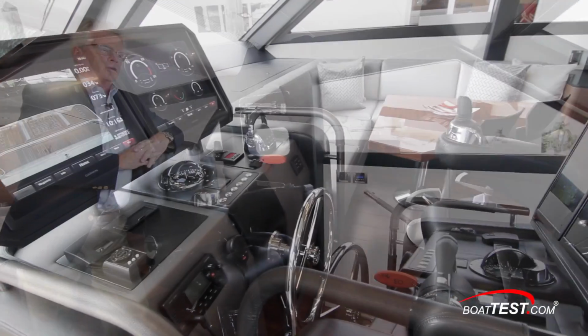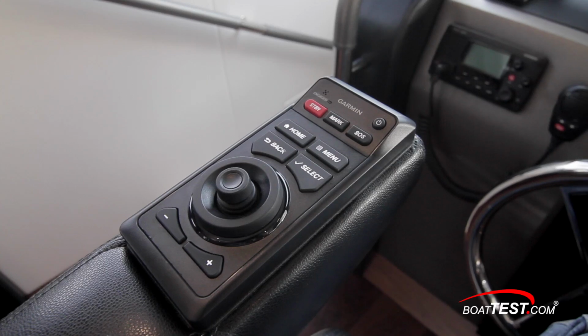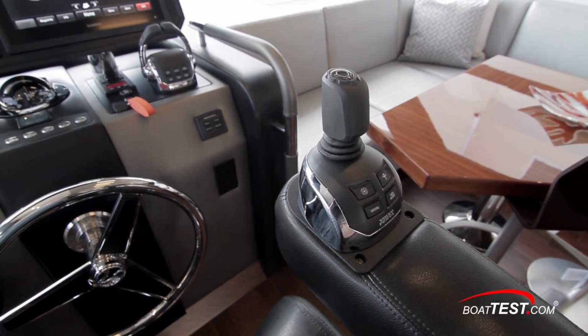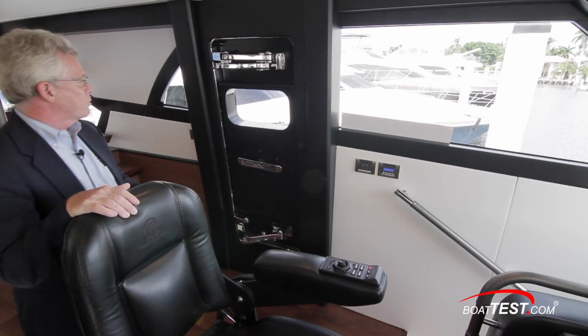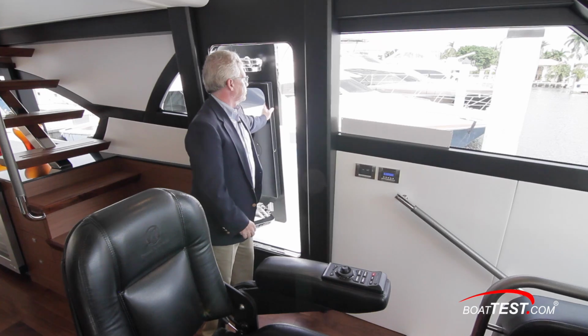The lower deck helm is offset slightly to port. The Stidd helm seat is fully adjustable. Both armrests are populated with controls for the electronics just above and the joystick steering. And I appreciate that the captain has quick access to the port side deck through a watertight door.